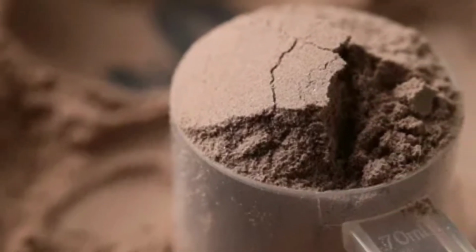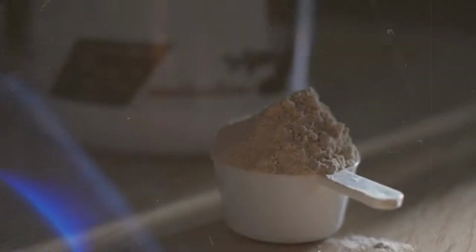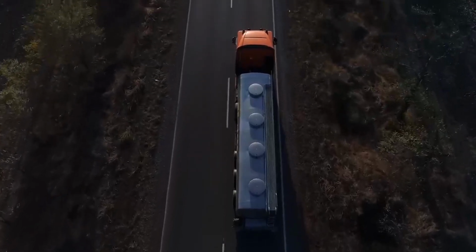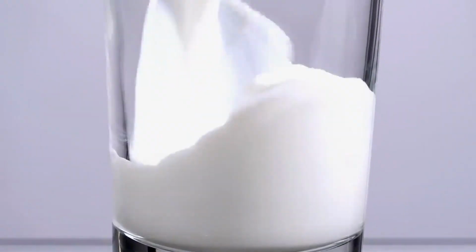This is the commitment to quality that goes into every pouch of protein. Only after passing this final hurdle is the protein powder truly ready to be shipped out to customers around the world. And there you have it. This is how whey protein is made in a factory.